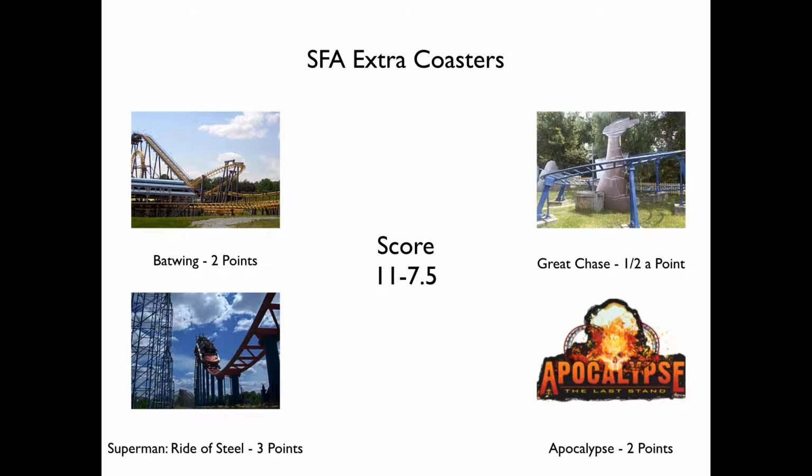Next up, we have Six Flags America's extra coasters, which actually give them points on the board, because they haven't scored a single point before this. They have Batwing, a Vekoma Flying Dutchman. Great Chase, a kiddie coaster, just half a point there. Superman: Ride of Steel, 3 points for being undoubtedly the best coaster in the park, and being an Intamin hyper coaster, really. And Apocalypse, the only B&M in the park, and it's a B&M stand-up.